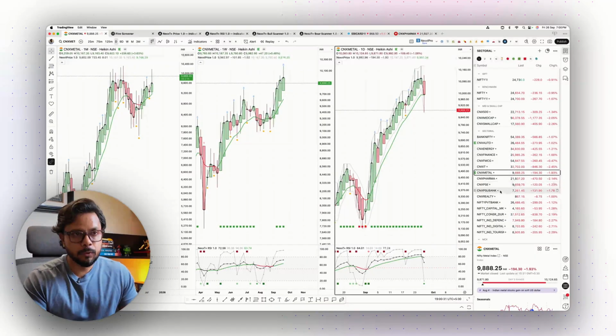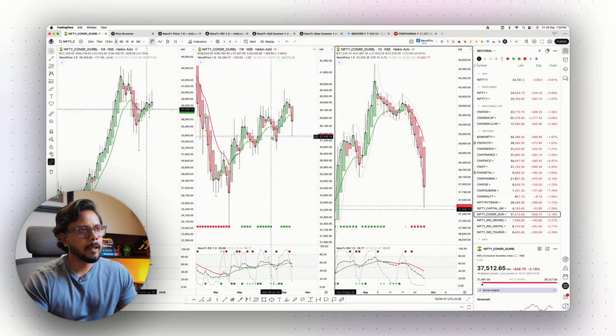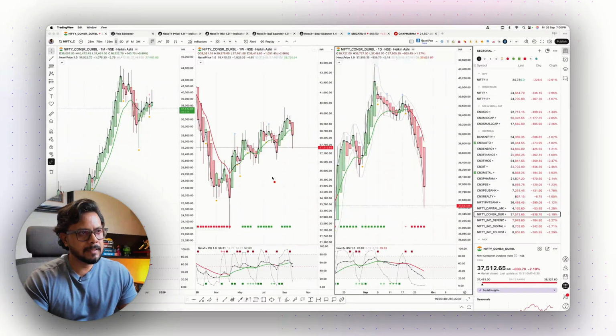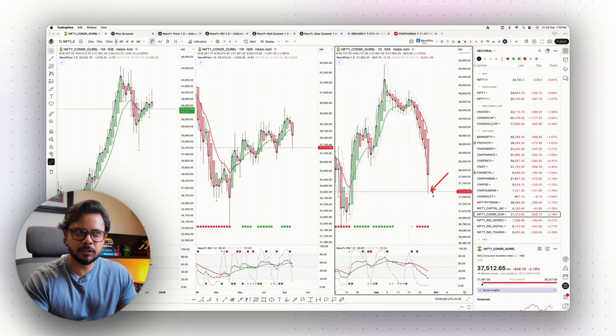The third one was consumer durables, I remember. Consumer durables has been particularly disappointing. Over the last 7 weeks, it's still doing fine, but then it has corrected quite a bit in 2 legs, an ABC kind of a correction. Today's sell-off was also vicious, quite sharp.